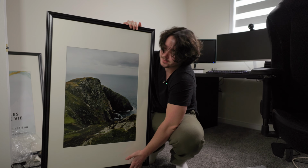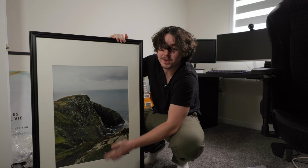And there you have it. There's my mounted print. I'm gonna do this 3 more times and then we're gonna hang them up on the wall.